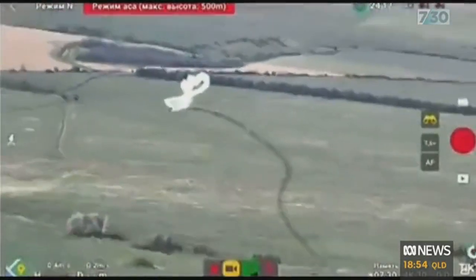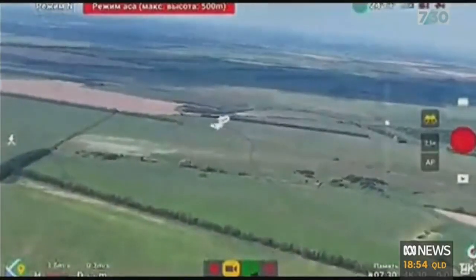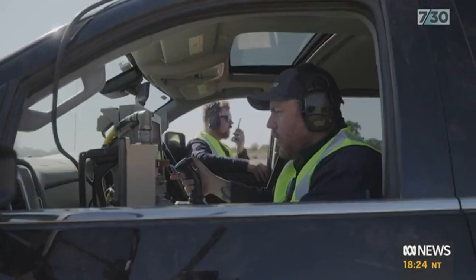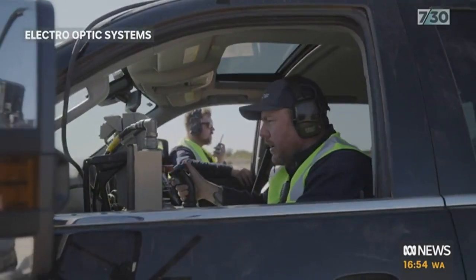Up until recently, we had to use very expensive missiles to attack these things. If you're using a $100,000 or a $200,000 missile to shoot down a $10,000 drone, that doesn't work for most countries. Firing 3, 2, 1, firing out.